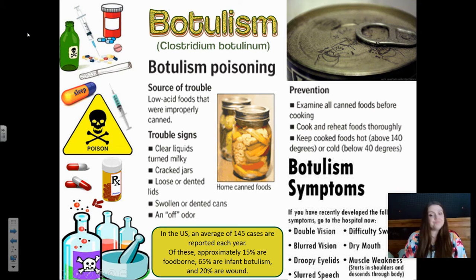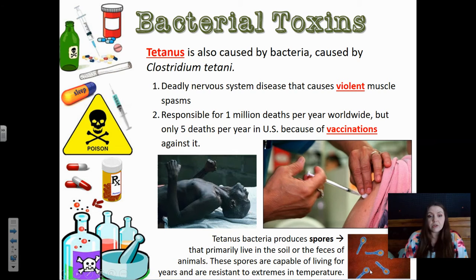And an off odor. In the US, an average of 145 cases are reported each year. So it's not that many cases when you think about how many people it is. Of these, approximately 15% are foodborne, 65% are infant botulism, and 20% are from a wound getting infected. But still, with how awful it is, you don't want it to happen ever. So these are some of the symptoms: double vision, blurred vision, droopy eyelids, slurred speech, difficulty swallowing, dry mouth, or muscle weakness is how it begins.